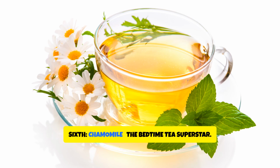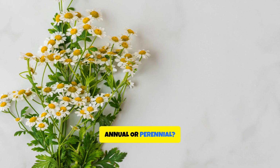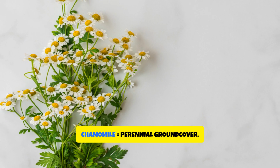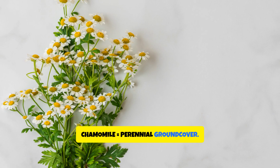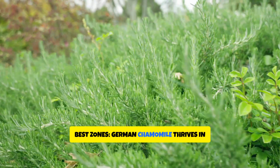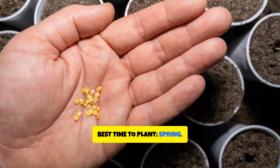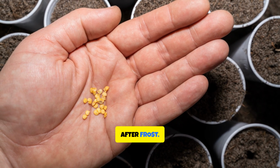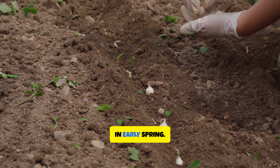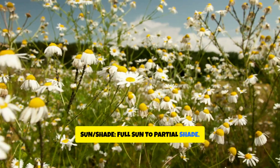Sixth, chamomile, the bedtime tea superstar. Annual or perennial? German chamomile is an annual, Roman chamomile is a perennial ground cover. Best zones: German chamomile thrives in zones 2 to 9. Best time to plant: spring after frost. Direct sow or not? Yes, direct sow seeds in early spring. Sun or shade: full sun to partial shade.